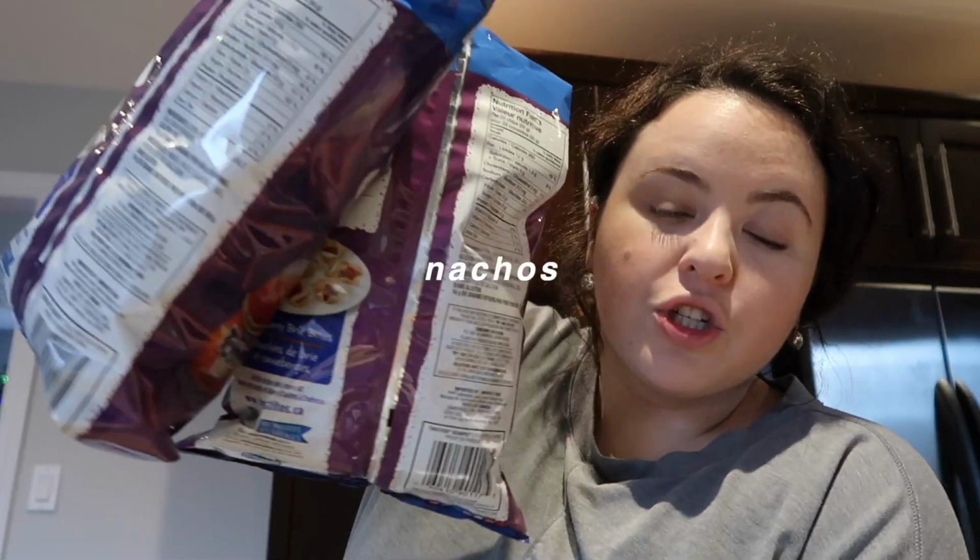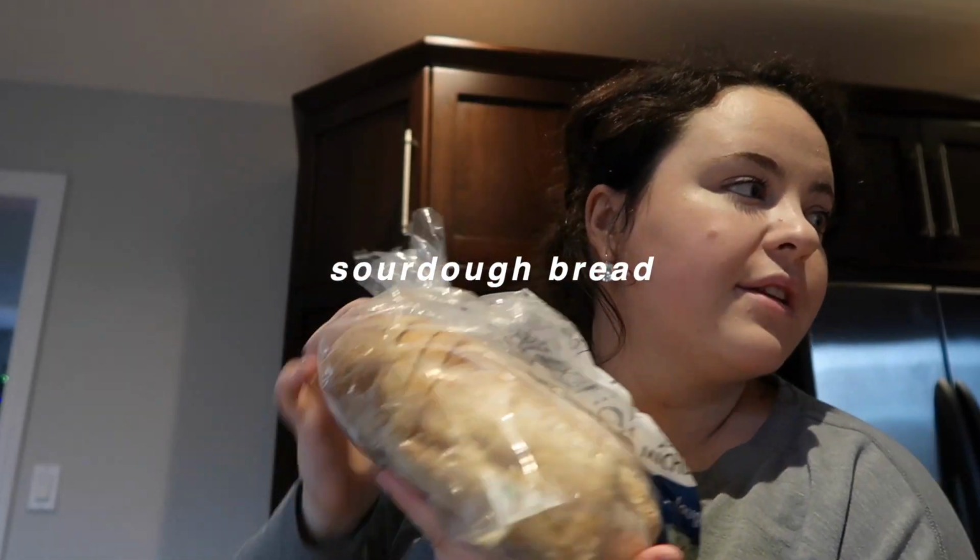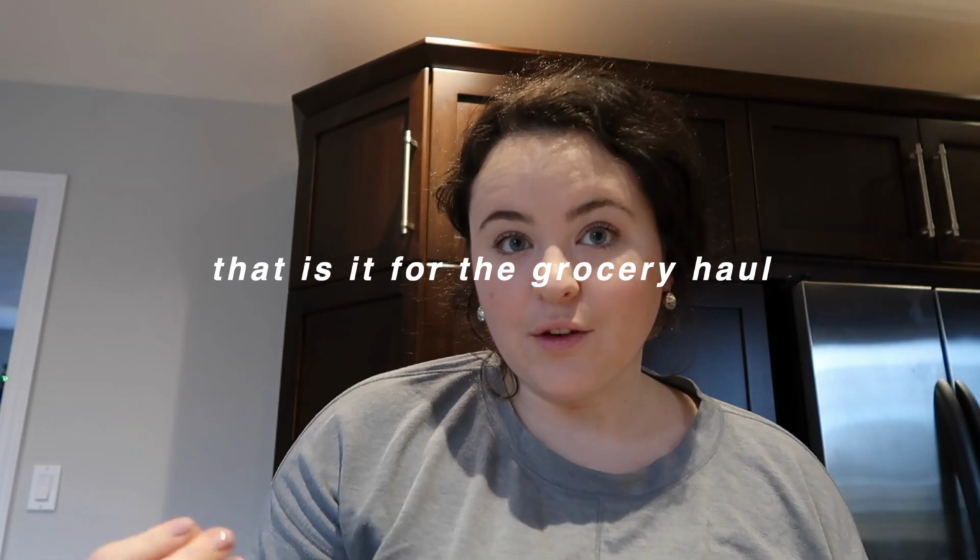But then for dairy, we got some Cracker Barrel Old Cheddar. We got some cream cheese to make ice cream cake, and I'll be doing a video with that as well. And then we got sour cream, and almond milk, unsweetened vanilla. For grains, we got 2 bags of Tostito scoops. We got 1 thing of whole wheat English muffins, whole wheat wraps, and sourdough bread. And that is everything for the grocery haul.